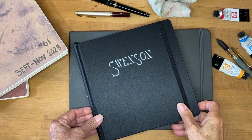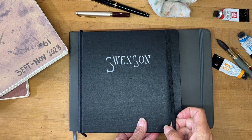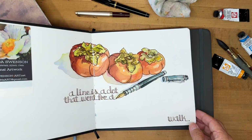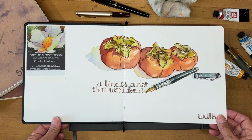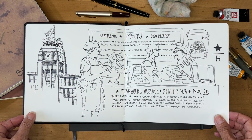I just filled another sketchbook and thought I would give you a sketchbook tour before I put it away on the shelf with all the others. At the end, I will share what kind of sketchbook this is and talk a little bit more about sketchbooks, but right now I'm just going to give you the tour.